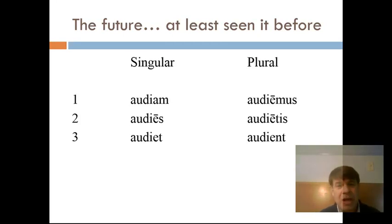It's not so pleasant. I'd rather have the bo, bis, bit, bimus, bitis, bunt, you know, the kind of nice future that we had for the first and second conjugation. But I have seen this A&E thing with the third conjugation. So at least it's not new. I've seen it before. So the A in audiam, and then the E's in audies, audiet, audiemus, audietis, audient.